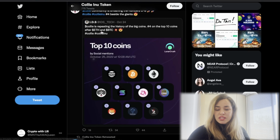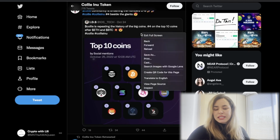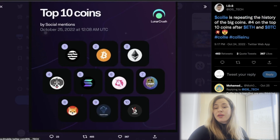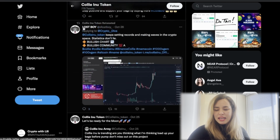Top 10 coins. So COLLIE is repeating the history of the big coins, the #4 on the top 10 coins after Ethereum and BTC. Sorry, let me put it a little bit bigger for you, right? And you can see right there, ranking on #4 among the top 10 coins by social mentions, and this is just for October 25th, right?